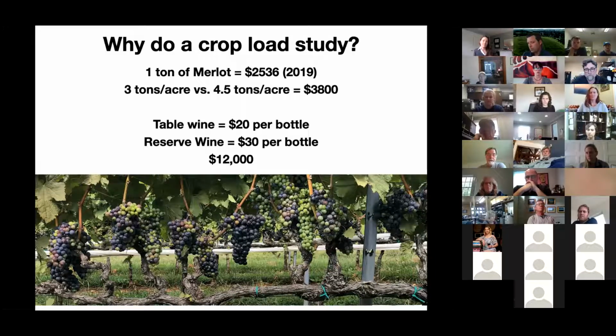Wine quality does come out in a bottle price if we can make a reserve level wine off of that and sell that bottle for more. But it does come at a cost if we're not actually getting the quality out of it. So that's the big broad picture background of why do a crop load study. But as I said at the beginning, Joseph was the one that brought this to me. So I'm going to turn over to Joseph now and say, Joseph, when you wanted to do a crop load study at Trump, what were you thinking about? What were the reasons you wanted to do this study, and what were the goals you had for it?